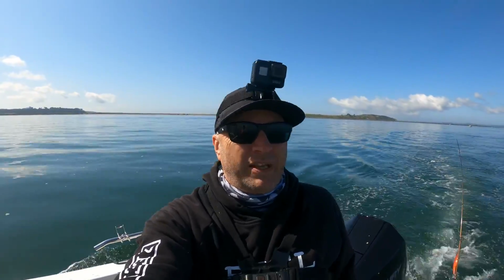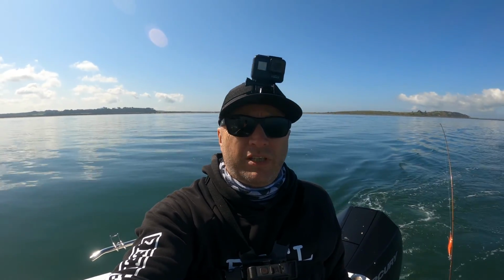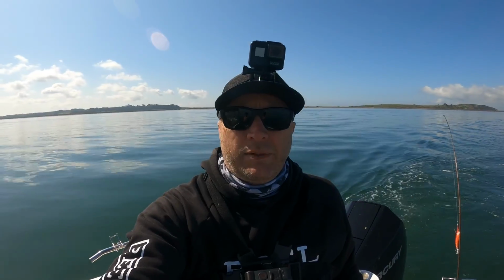So nothing over there on Tyabb Bank. Really struggling for the squiddies today, but we're going to try Tankerton now and see what we can find.